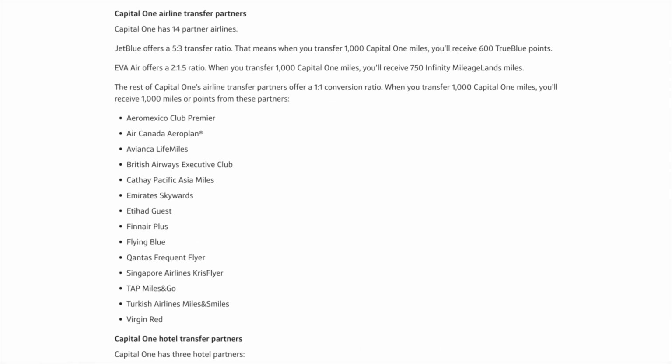So how does Capital One compare to Chase and Amex when it comes to this? Well, Capital One used to have a rep for being the underdog here, but not anymore. They've stepped it up big time in the past couple of years. You can transfer miles to 17 airlines and hotel partners, most at a 1-to-1 ratio.